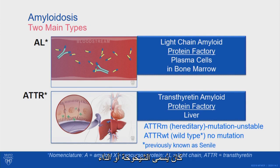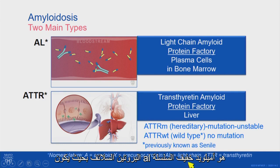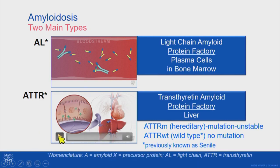And this is one that used to be called senile or senile cardiac amyloidosis. However, individuals even less than 50 years of age can get this condition. And if you want to know what all the letters mean, A just means amyloid, and X is the precursor protein, so that AL is light chain amyloid and ATTR is transthyretin amyloid.